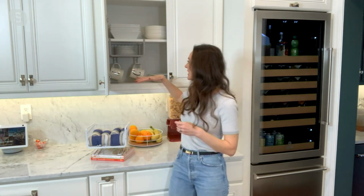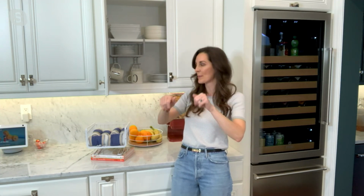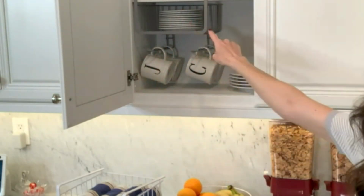So rather than taking up all of this useful space on the bottom for just the mugs, because quite frankly, if I didn't have this system, I wouldn't be able to have the room for all of my plates as well. Right. But now, because of this basket and the shelves underneath, those two brackets that come out, I can now do double duty, and I can put so much more on here as well. So look at how easy that is.